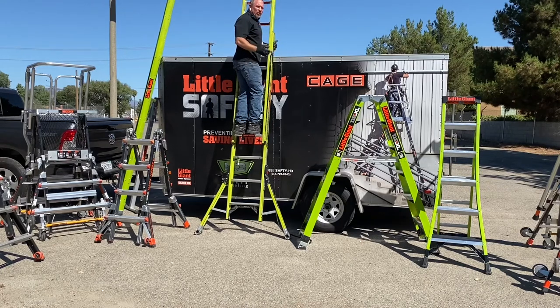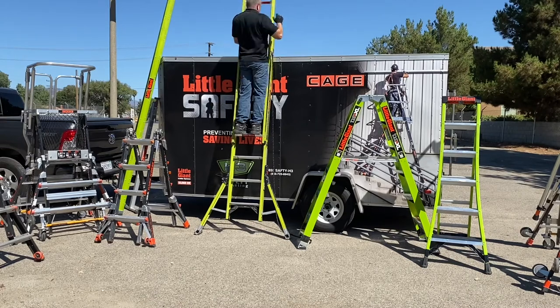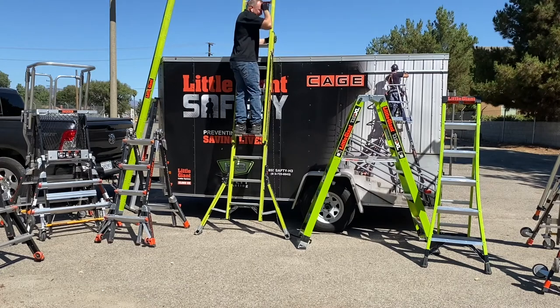Never move a ladder with anyone on it, including yourself. So go down, move your ladder, and come back up. Okay? Always making sure I'm staying inside the side rails doing my work. Okay? Not leaning back too much to do my work. Okay? Facing the inside of my ladder.